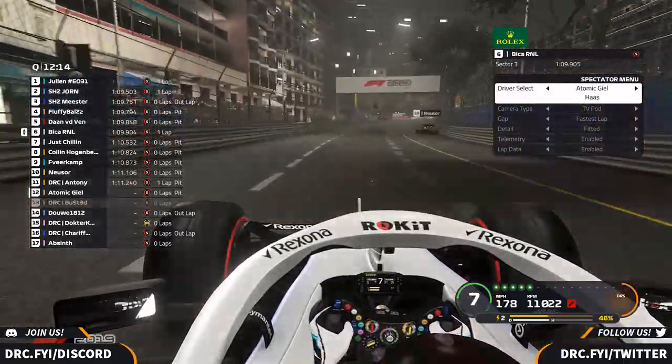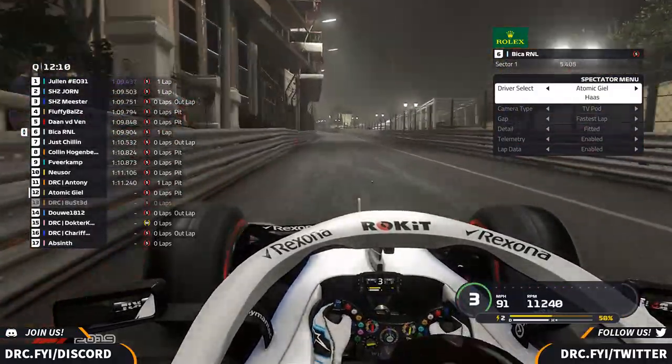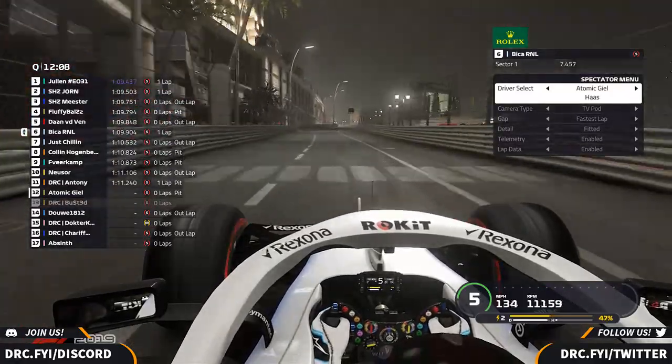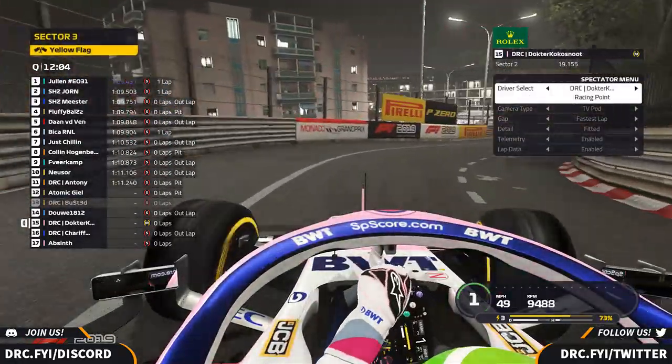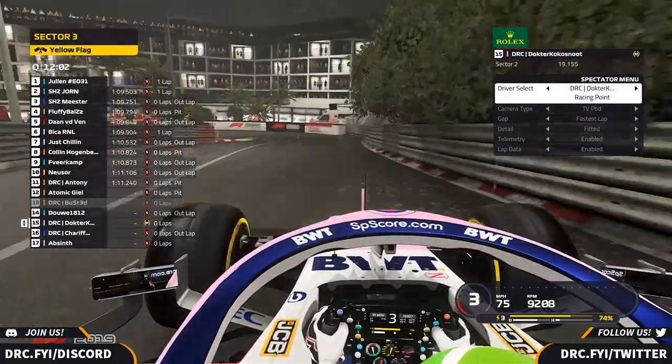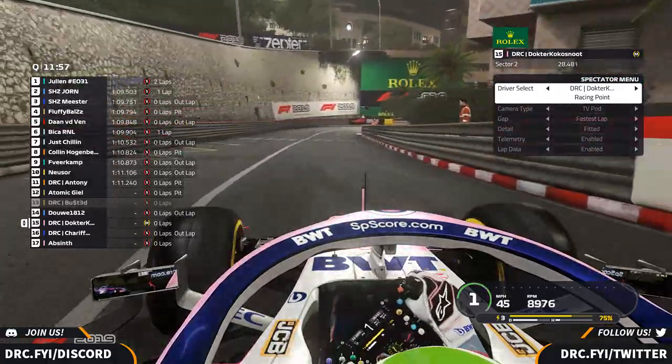Beaker going to come across the line, avoiding cars coming out of the pits, and goes 6th fastest then with a 9.9. Okay, let's have a look further back. It's been all action so far. Doctor is out there on the mediums. See how he does. He's going through the hairpin right now.